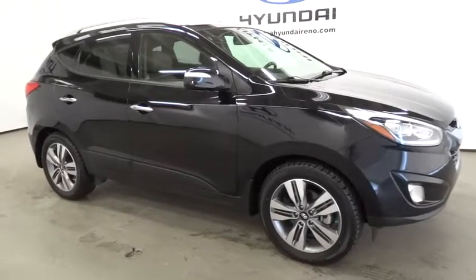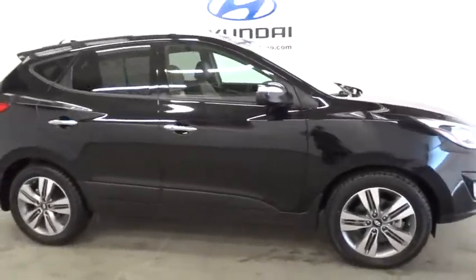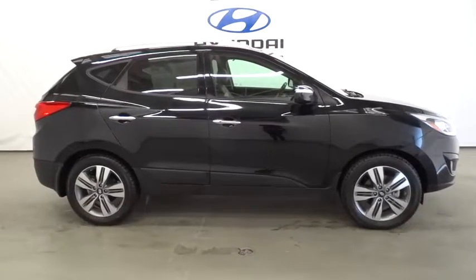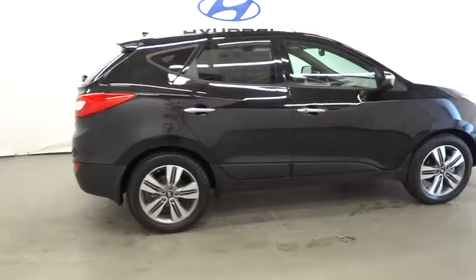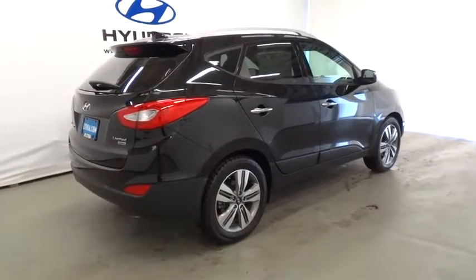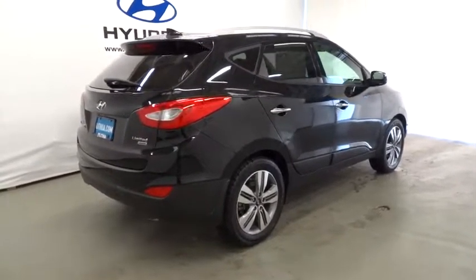2014 Hyundai Tucson. Boasting low noise and vibration levels and a smooth ride, the Tucson combines the rugged utility of an SUV with the maneuverability and refinement of a car. With its spacious interior, small never felt so big. This vehicle has less than 35,000 miles.